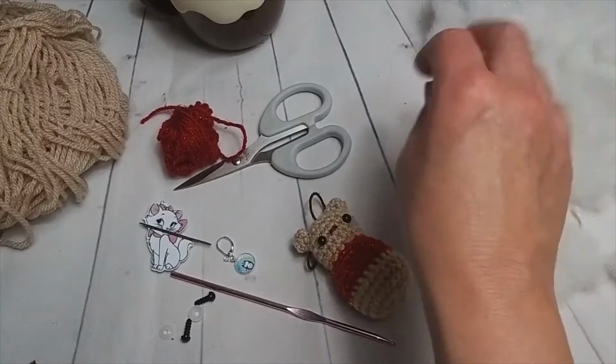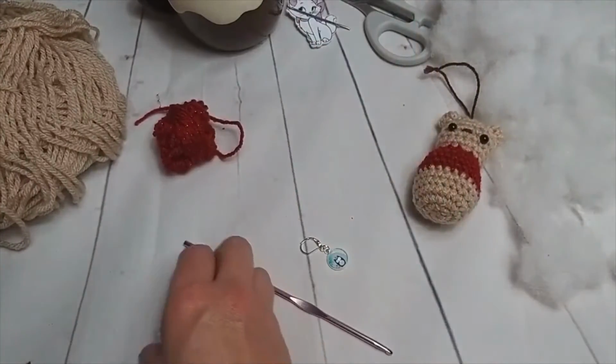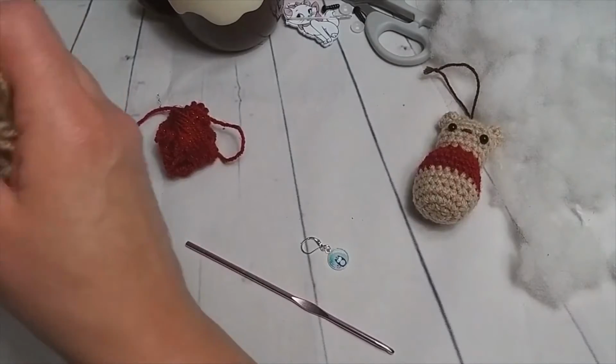So we'll pop all this to one side. We don't need the scissors yet. We do need the stitch marker in a minute or two. We'll move the eyes, and I'll try not to lose them. I've already lost them once. They're over there. And let's get started.